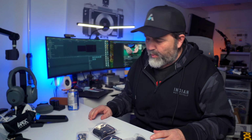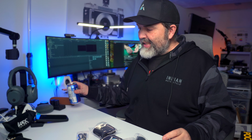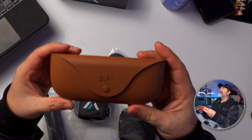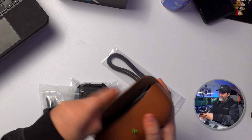So the other day we looked at a pair of Apex sunglasses, which I actually really quite like. Actually, more than I thought I was going to like, and they fit really good. Fantastic. But the glasses that I use a lot nowadays, especially when I'm traveling, are actually the Ray-Ban Metas. These fine folks right here. Yes, Ray-Ban Metas. You guys know the ones, right?